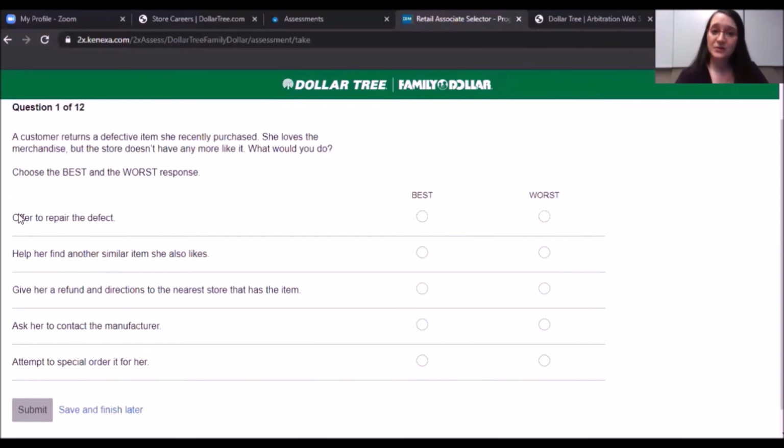You could offer to repair the defect. You could help her find another similar item she also likes. Give her a refund and directions to the nearest store that does have the item. You could ask her to contact the manufacturer or attempt to special order it for her. From these 5 choices, you have to choose the very best answer and the very worst answer.